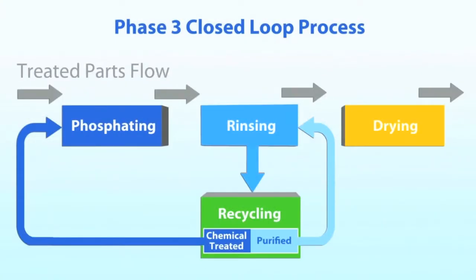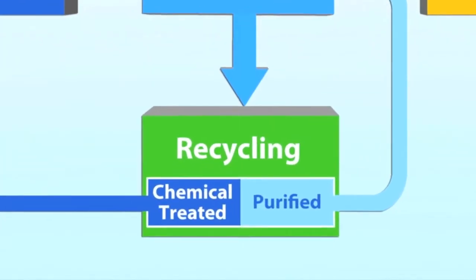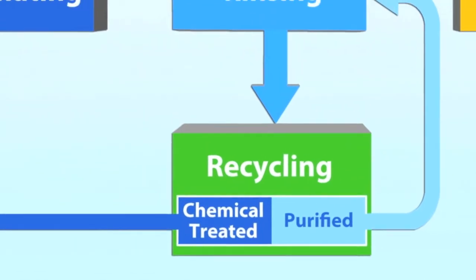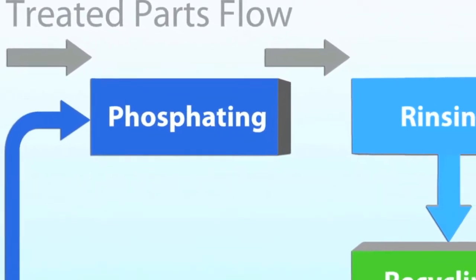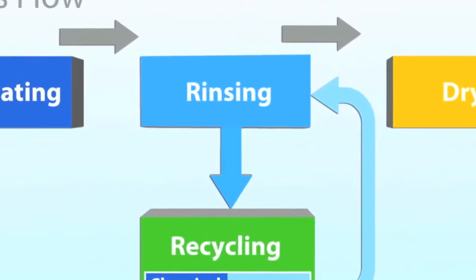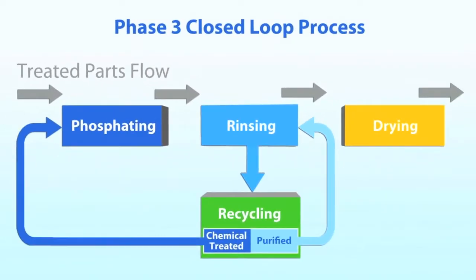The Phosfan closed-loop system virtually eliminates wastewater. As the parts go through the rinsing stage, the used water is collected in a recycling mechanism which first filters the liquid, then chemically treats a portion that's pumped back to the phosphate bath. The bulk of the purified liquid is then returned for reuse in rinsing. With the closed-loop system, there's no need to send any liquid to sewage, which means no costly wastewater treatment plant.